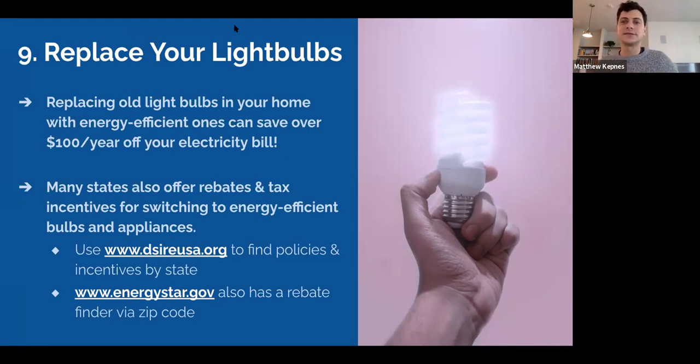Again, a few $100, that's a week in Southeast Asia or a few days in Europe. So every little bit counts. So I like checking these websites because whenever I move into a new place, I have energy efficient bulbs. But if you haven't already done this, I would definitely consider doing this.